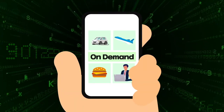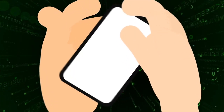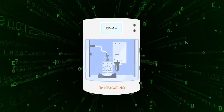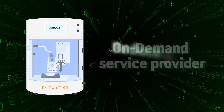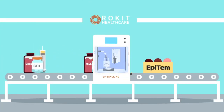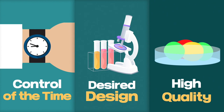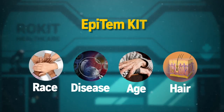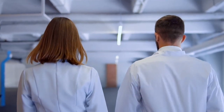A car rented, a meal ordered, a flight booked, a job applied, all at the swipe of a finger. A new era of on-demand economy can be now applied even in your laboratories. As a pioneer, ROKIT Healthcare will take the first step to provide on-demand services to the scientists and researchers, reducing both time and cost of their experiments. Introducing Epitem Kit, all-in-one solution for the human skin on demand. Made with ROKIT Healthcare's high-precision technology of 4D biofabrication, Epitem Kit gives you full control of time, design, and quality of your research. Your time is precious. Be independent from supplier's time block. Use any cell sources depending on your experiment needs. Benefit from repeatability with our validated protocol in the comfort of your bench. The world's first bioprinter to regenerate human skin is now empowering your skin research.